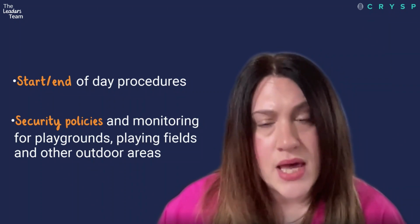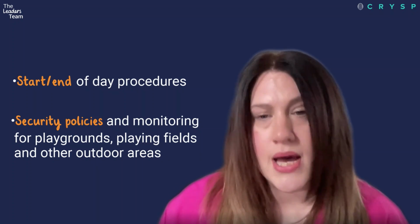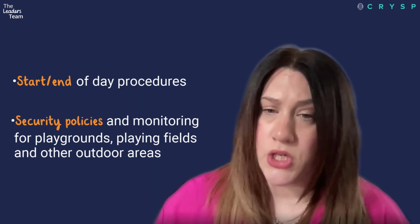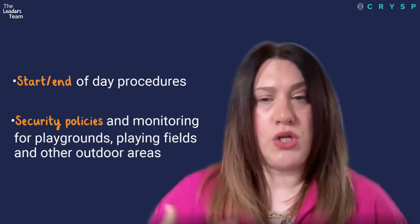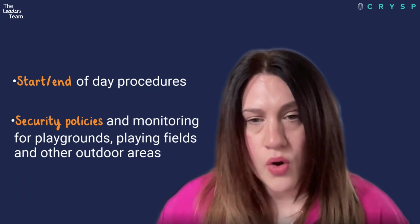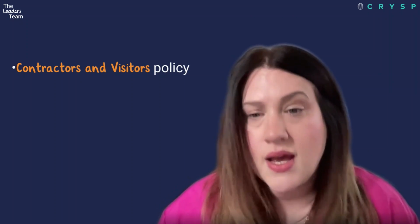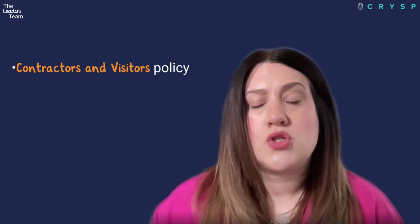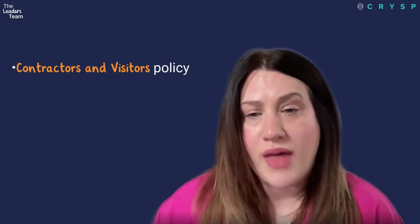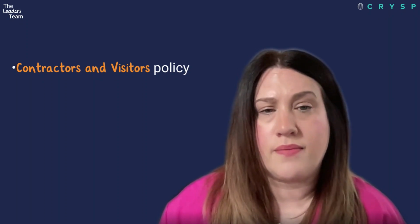Playgrounds and any grounds that you have, any fields, also need to be looked at and managed. So do you do any checks throughout the day? Do you do weekly checks, monthly checks? Doing perimeter walks, inspections. And we'd also look at documentation and risk assessments for visitors and for contractors. So how do you manage those people that are coming into your building, and what are the risks associated with that?